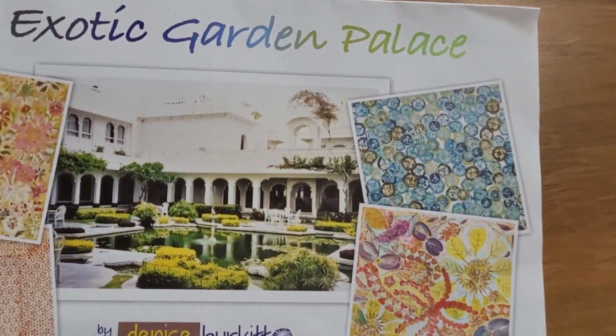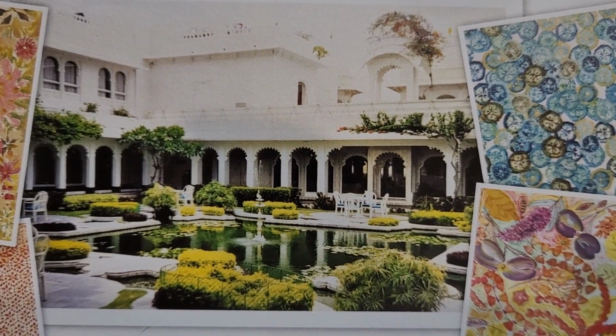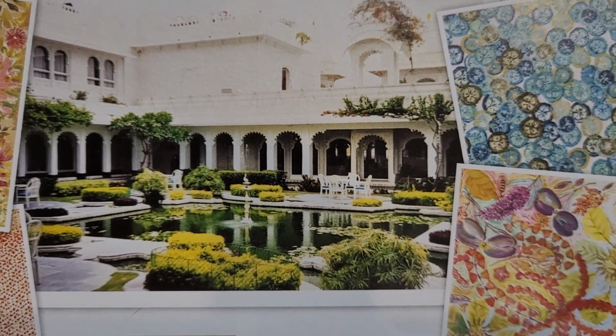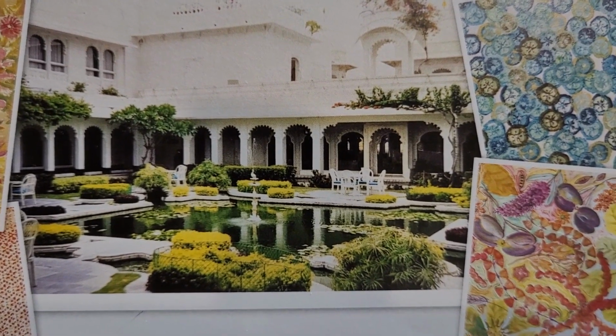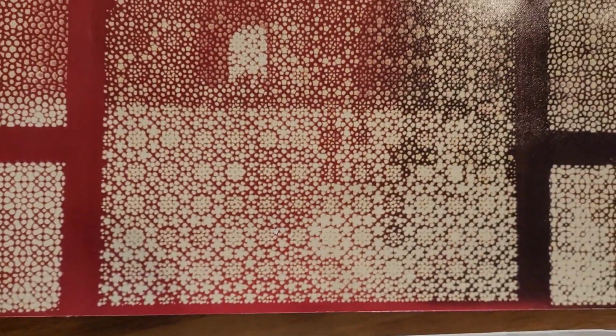So this is the palace, and it has huge ceilings, marble floors, beautiful carved furniture in all the rooms, and the most exquisite courtyard gardens. I was taken in India with the fretwork and beautiful carved entrances.